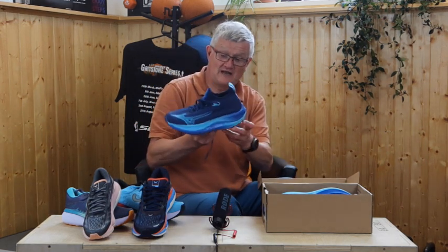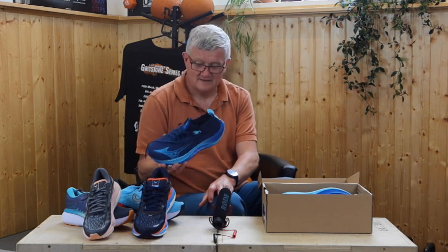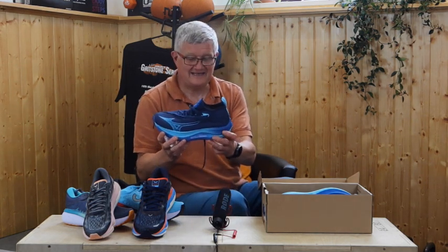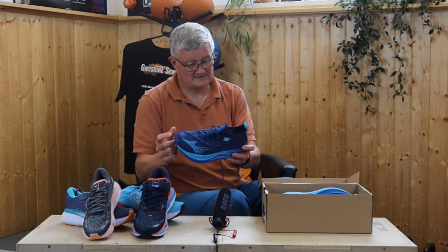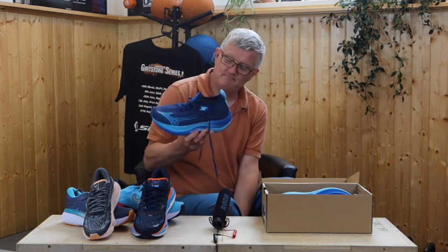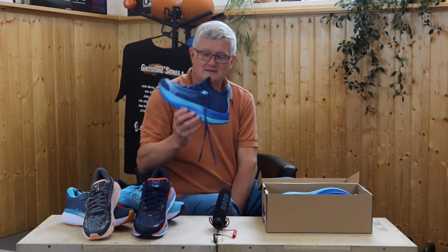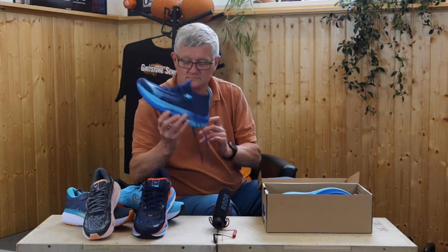The other thing that I like about the shoe is that when you actually finish running, you didn't get achy legs. And I think my longest run in these was about 14K. And normally after those runs, I can sort of look at my legs and go, yep, we did that. Just didn't have that feeling in these, which was a bit bizarre.